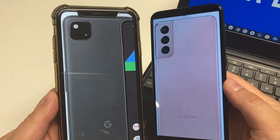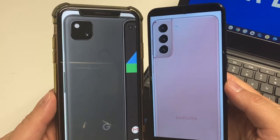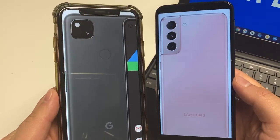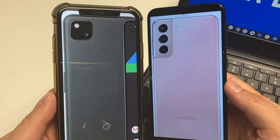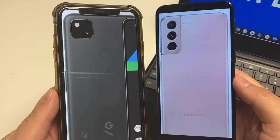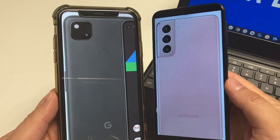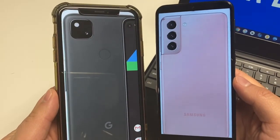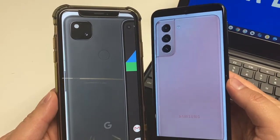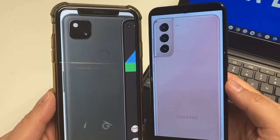Now for the display and the screen, the Pixel 4a 5G has a 6.2-inch OLED display. The S21 also has a 6.2-inch, but it has a Dynamic AMOLED display. You have an 84% screen-to-body ratio on the Pixel 4a 5G, and slightly more at 87% on the S21. For the resolution, the Pixel 4a 5G is 1080 by 2340, and the S21 is 1080 by 2400, so very similar full HD screens on these devices. The PPI is 413 on the Pixel, 421 on the Galaxy. Overall, these devices have very nice screens.